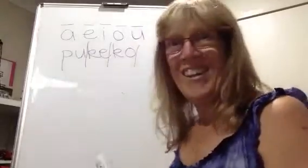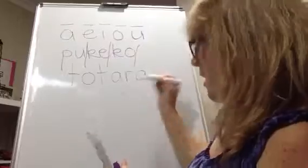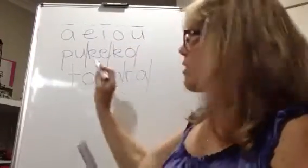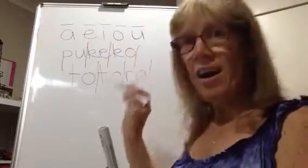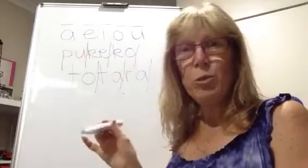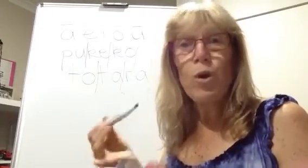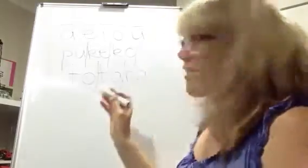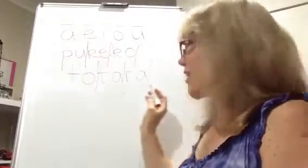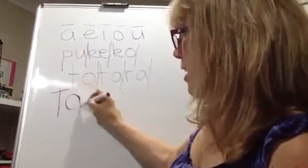Now let's look at a tree. Tō, ta, ra, tōtara. O, and then this is a. People say totra, but if your name was tōtara, I'm sure you would prefer people to call you tōtara than totra. And it's the same with the tree. Tōtara, pu, ke, ko, tōtara. It's beautiful. So sometimes we'll come across a place name.